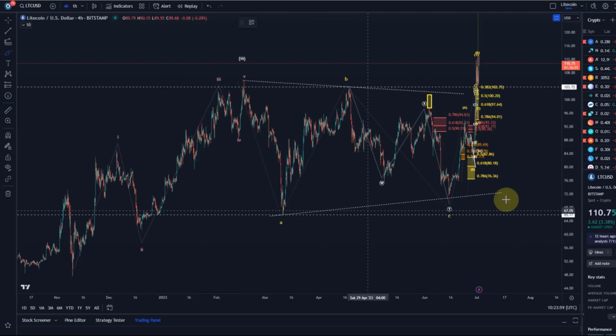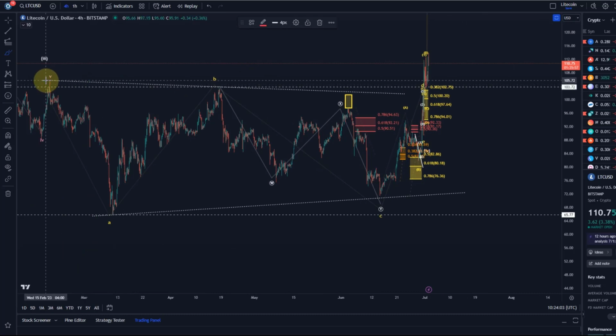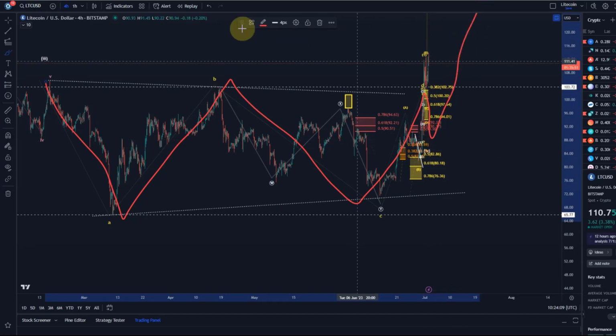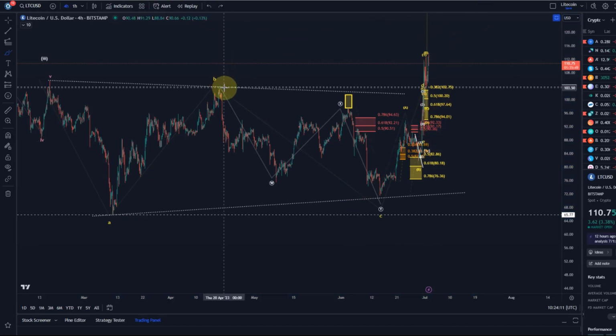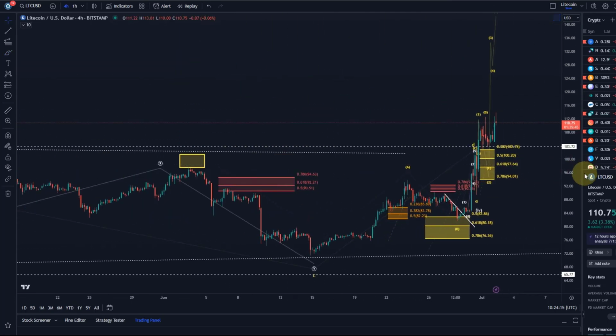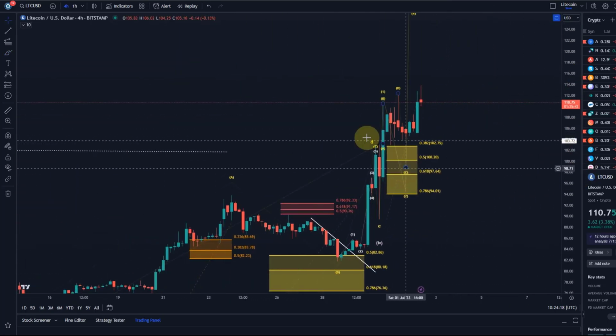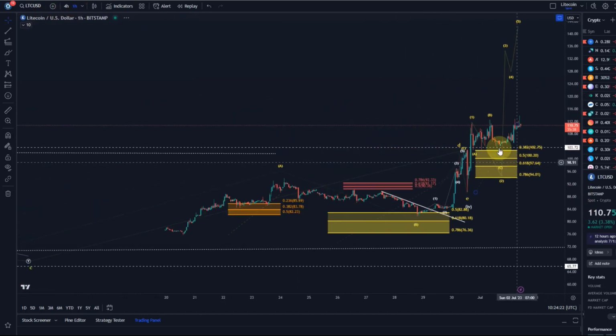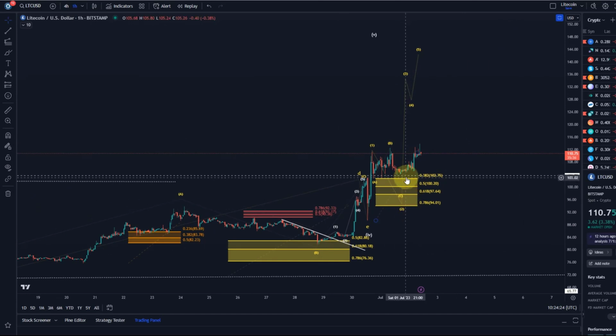This wave 4, though, took very long. So we are currently looking at this as a triangle, which finished one A, B, C, D, and on Friday we had a small E wave and took off. So the breakout point was 103.50, which was broken, obviously. And the idea now, okay, where are we in this structure? So far, support is holding.